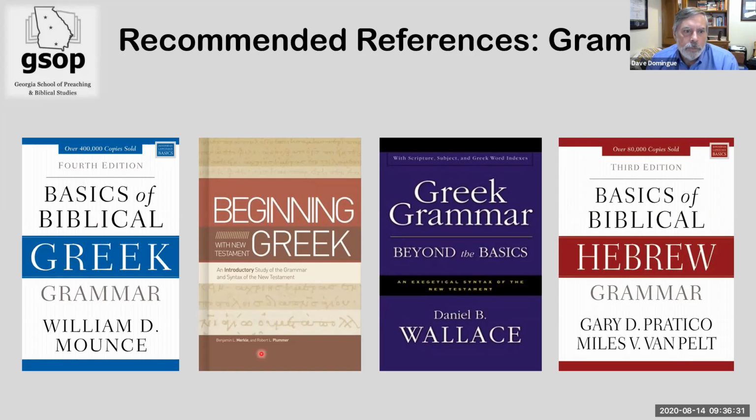This is brand new, Beginning with New Testament Greek, an introductory study of grammar and syntax of the New Testament, put out by Rob Plummer and Ben Merkle. I did receive this recently, and it's a good grammar book. I may look at using it the next time I teach Greek.